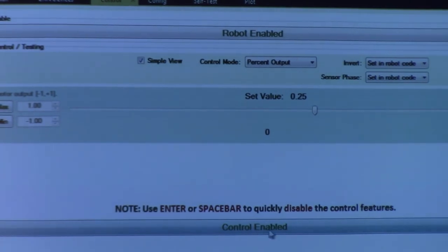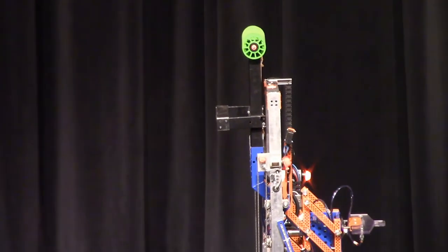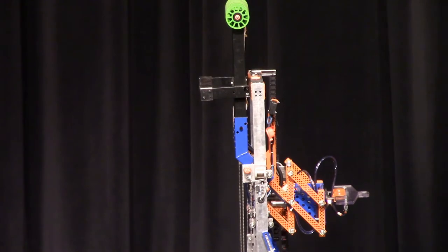Oh, there it is. Remember, the code that we downloaded is only code that's relevant to the arm, but right now, since I have elevator selected, I am jogging this motor.